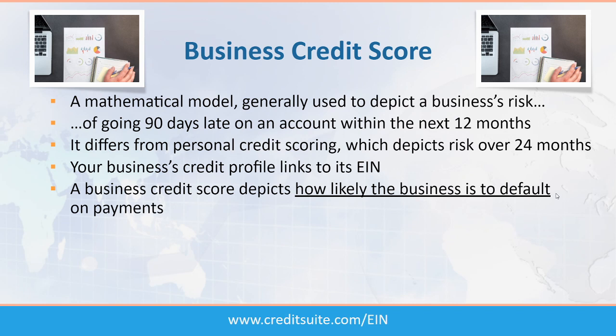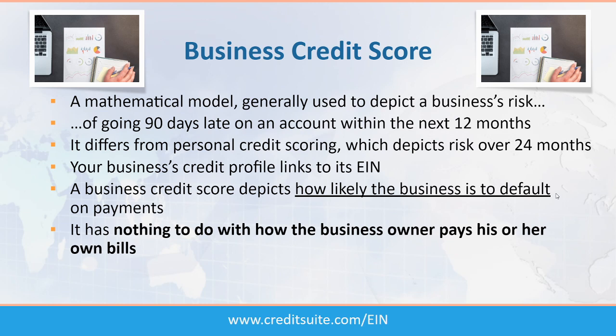Okay, a business credit score depicts how likely the business is to default on payments. Again, going back to that risk meter, banks are determining, okay, if we provide them any type of terms, how much will it be? How long is it going to take them to pay down this debt? And are they even going to pay us back? Do they have the pedigree to say, okay, I'm generating revenue, I'm making moves, I'm scaling my business, moving it to the next level? Do I have the right pedigree to get in with a bank and say, yes, I'll take a 10, 50, $100,000 term from you? And of course, I can afford to pay it back, right? That's the most important thing.